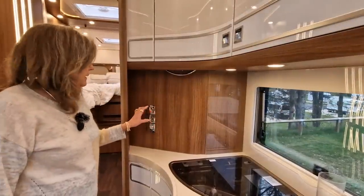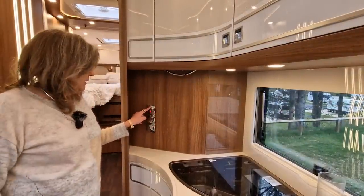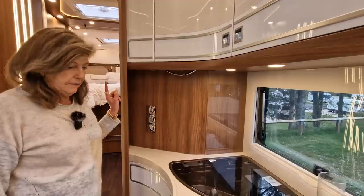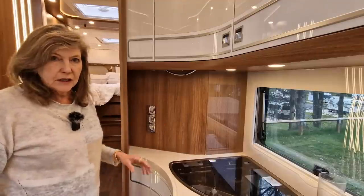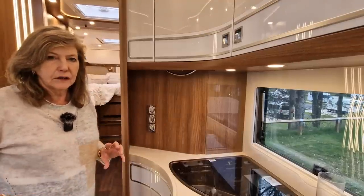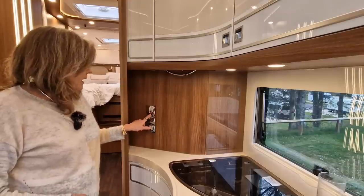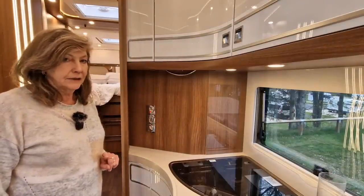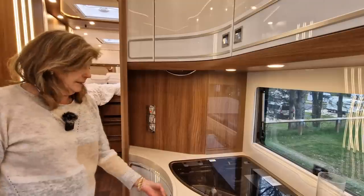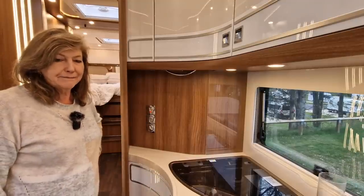Another good idea on this is there's central locking of all the cupboards and the cabinet. So you just press that. Everything is locked. So none of this driving along and hearing your cutlery drawer fall out. It's all one button. When it's not safe, the red light shows. So that means they're now all open and capable of being used.